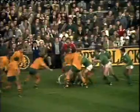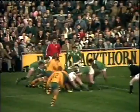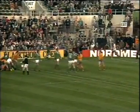Williams. Australia right on the goal line. Where's the ball? Ireland come away. What a let-off. 5-metre scrum.